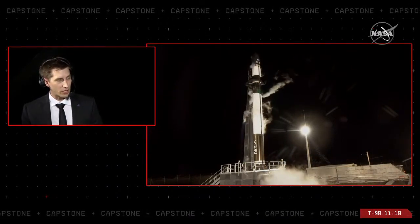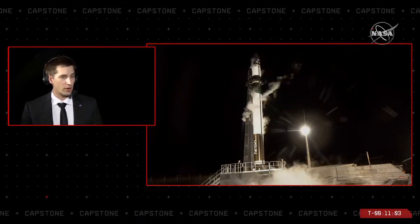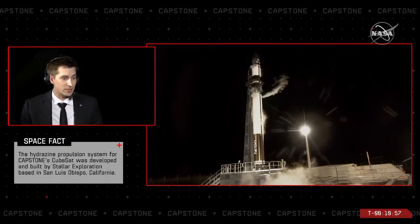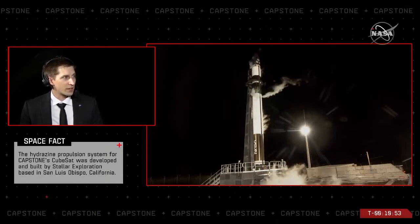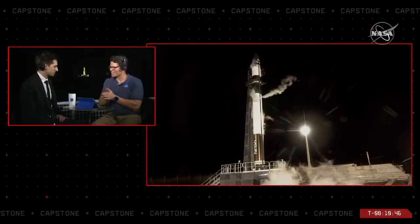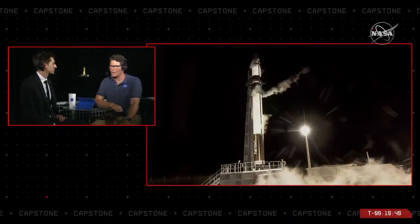And having Stellar Exploration develop a propulsion system that CAPSTONE's using to get into orbit around the moon in the NRHO and to stay there for an extended period of time is a propulsion system that's showing up in other commercial products, infusing within the industry. So we're seeing the technology that NASA's funding for our missions go into other places within the space industry. Already, so quickly, early on in this. That's impressive. We're now T-minus 10 minutes and counting until the liftoff of Rocket Lab's Electron rocket.